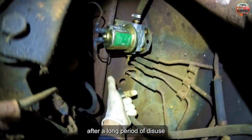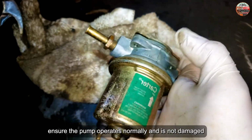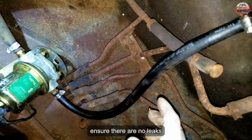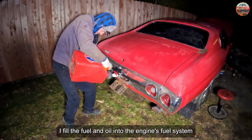Before restarting the engine after a long period of disuse, it is essential to check the condition of the fuel pump. Ensure the pump operates normally and is not damaged. Inspect the entire fuel line system from the fuel pump to the engine. Ensure there are no leaks and the lines are not broken or damaged. Finally, I fill the fuel and oil into the engine's fuel system.